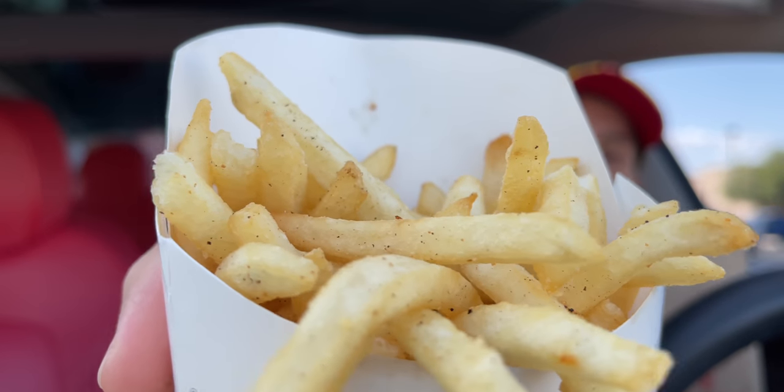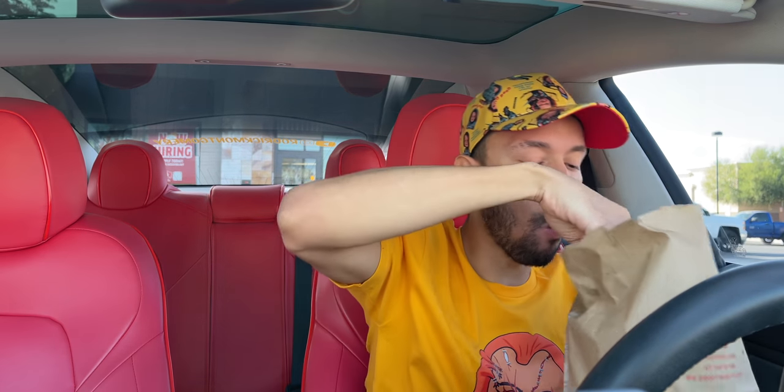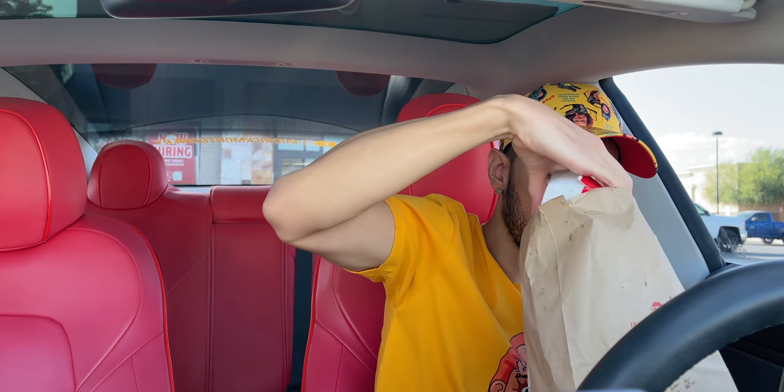Large french fry looking good. Ooh, so hot. So hot and crispy, leave no fry behind. See, this time, they ain't lying. Let me try some out. Oh. Bro. It's hot. Crispy. There's more in the bag. Oh! Okay.